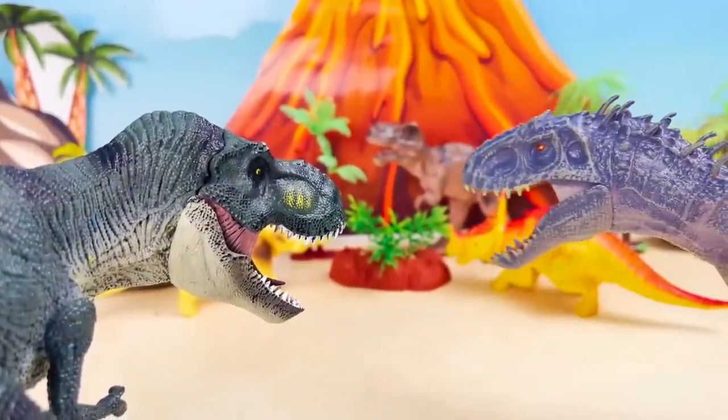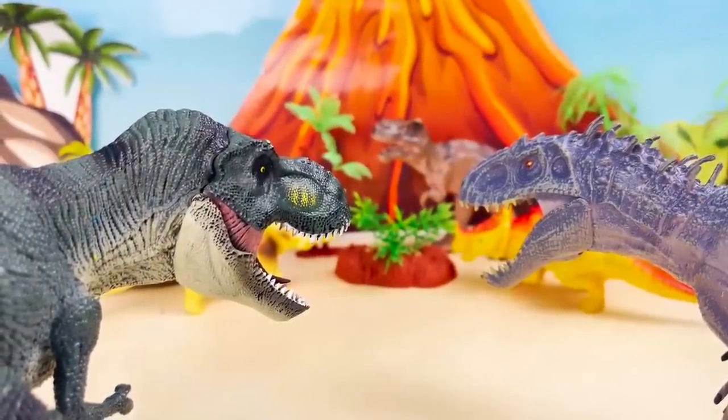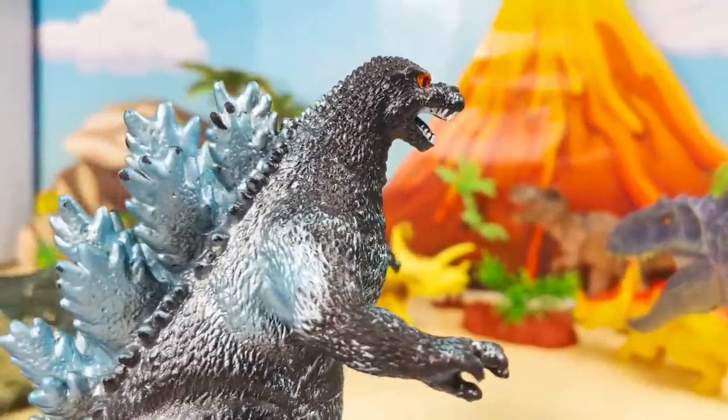That's dangerous for the herbivores over there. I wonder what's going to happen. I hope they don't eat the plant-eating animals. That would be terrible to see.